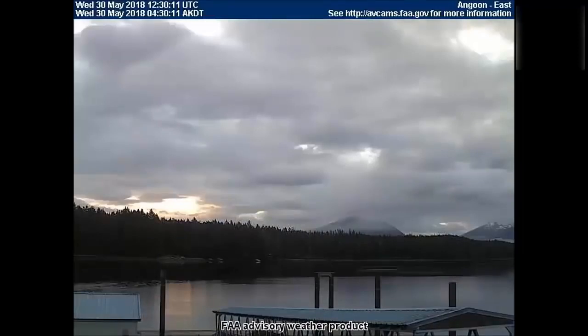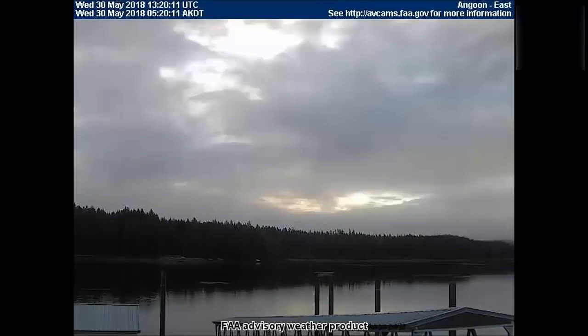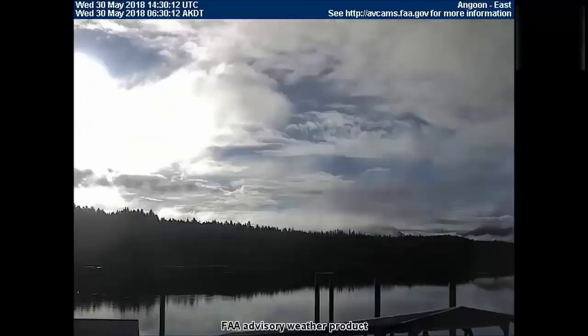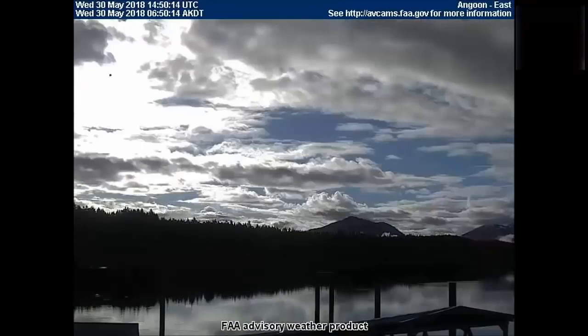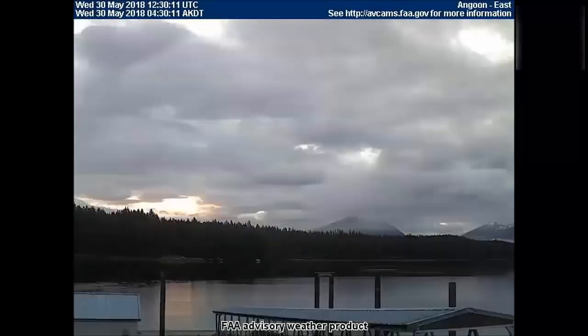It may be interesting to realize that the sun is not in this image, because the sun is rising in the northeast in Alaska, not in the east. And this camera is facing east. As we go through the video, look at the timestamp. Nearly 2.5 hours later, the sun appears from the north on the left side of the screen. The object we saw rising 2.5 hours ago was not the sun.